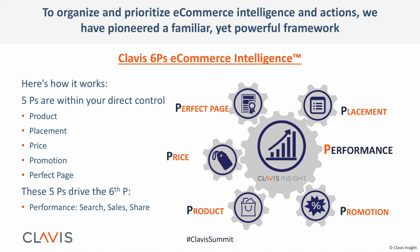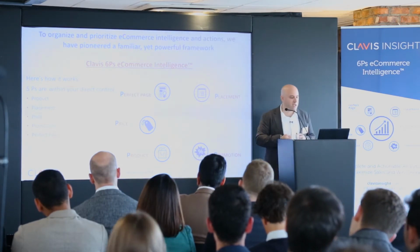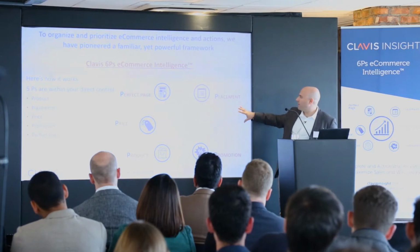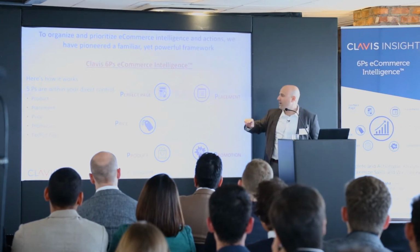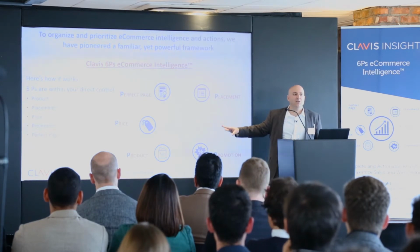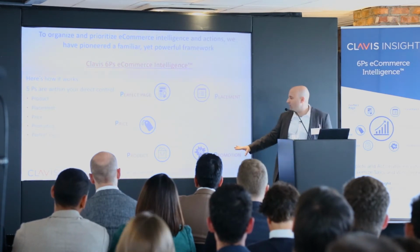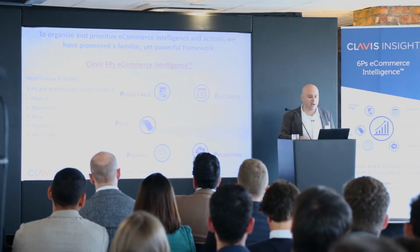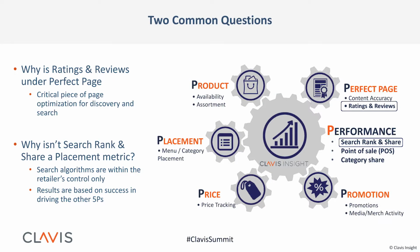And so we adapted the 4Ps model to the 6Ps eCommerce Intelligence model, and here's how it works. There are 5 Ps that are within the control of the manufacturer, or at least can be directly influenced: product, place, price, promotion, and perfect page. As you look around the clock here, you have the opportunity to work with the retailer on placement. You certainly have control over what content you're sending to the retailer. While retailers, of course, determine price, there's a certain cost of goods that you're selling to the retailers for, and there's certain aspects of promotion that you can directly influence, and of course the product itself, what assortment you're setting up on shelf. All of that drives the 6th P, which is performance. We have this cool gear animation just to show how it all works together. And that 6th P is not only sales and share, but search as well.